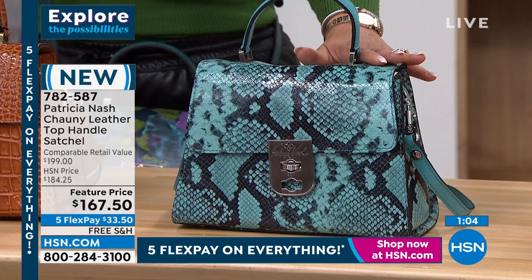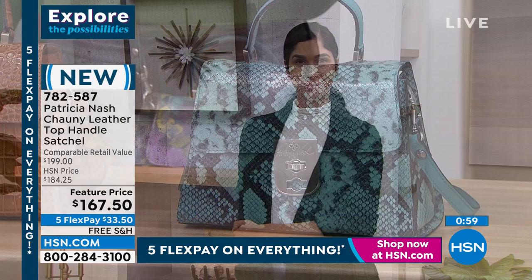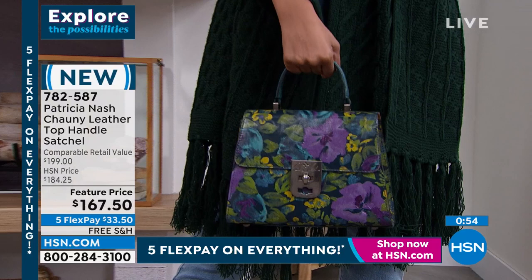It's at a feature price, so several dollars in savings. You're almost saving about 20 bucks. We're going to ship it to you for free. $33.25 gets it home to you, and you're well on your way to rocking this beautiful bag. 782-587 is the item number.